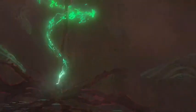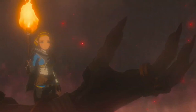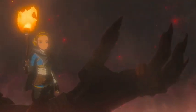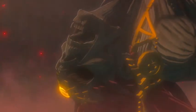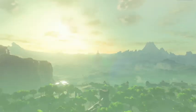And this is another quick scene. We see the ground fall out from Zelda. I'm assuming this is when Zelda falls and Link has to save her and the sages have to save Link. And then Ganon's fingers are twitching. He's waking up. And then the final best scene of the trailer. His neck snaps. Eyes turn on. Ganondorf is awake, baby. And he is pissed.